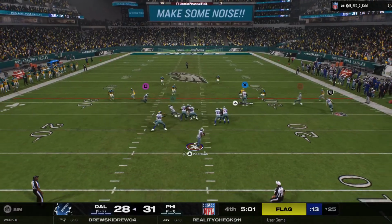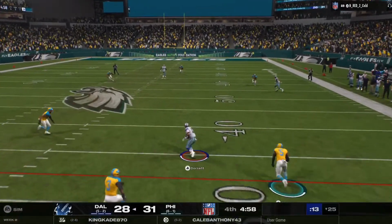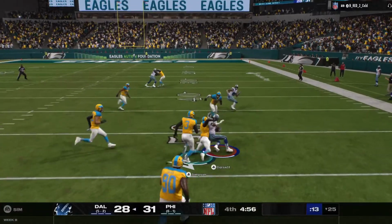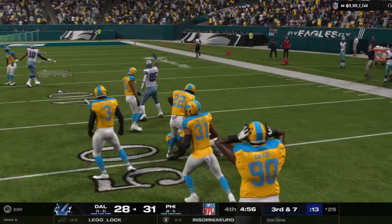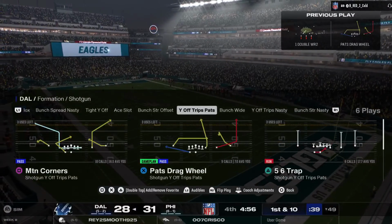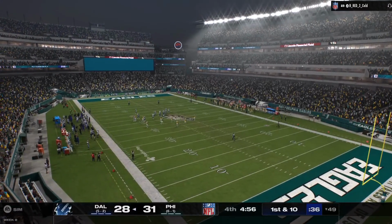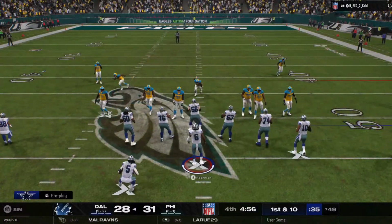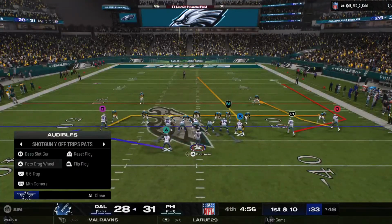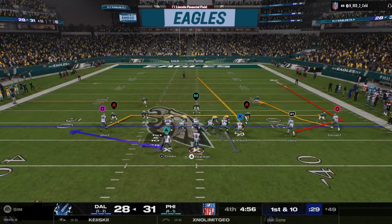Flag comes in. This might be a free play. Eluding the pressure right. That is caught. And they nearly get this all the way to midfield. Mark him down at the 49. So with the completed pass and the yardage they got, they'll decline the penalty. So obviously more yards on the pass completion than they would have gained with the penalty. They did the math. They did it well, and it works for them.